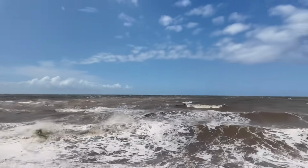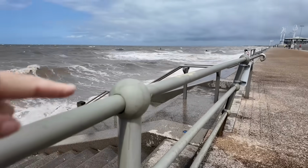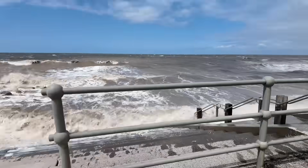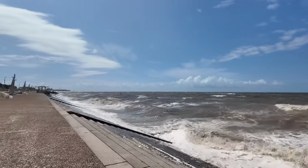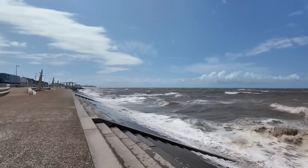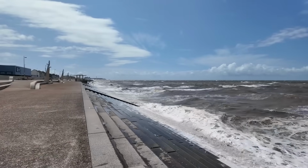Oh, and just in passing, these railings have not been bent by people, they've been bent by stuff coming out of the sea and the tide. Just shows you how much force there is in that water. You wouldn't stand a chance, would you? If you got washed into that, you'd be dead in no time.